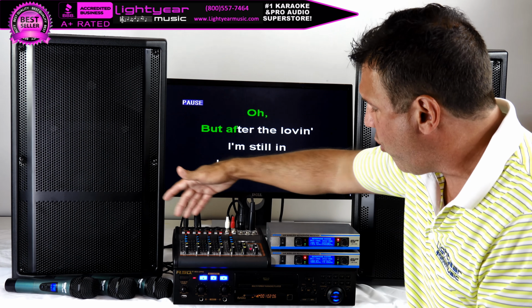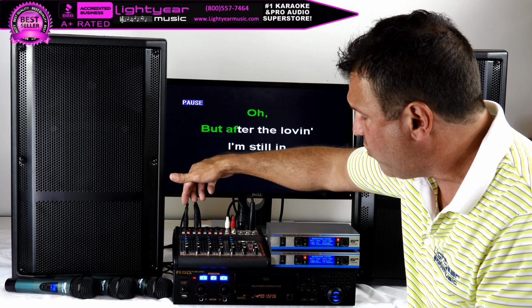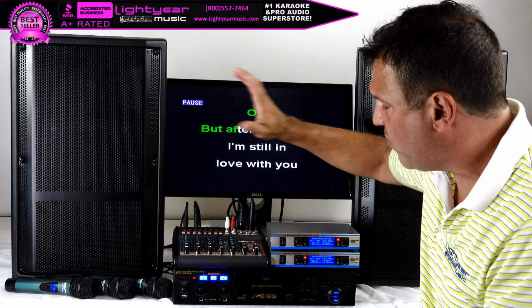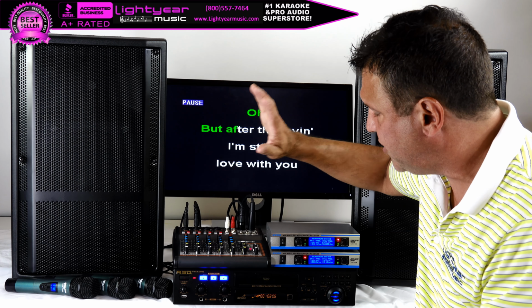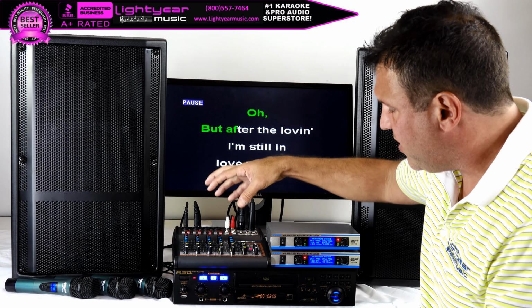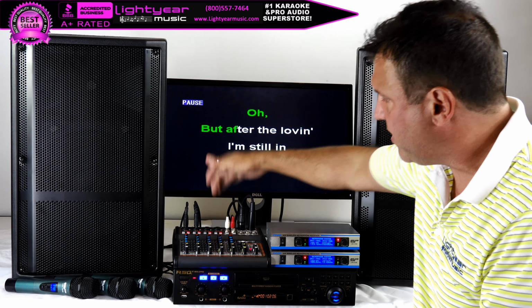It's got four microphone inputs here. We're running four microphones just in the first two. I mean, you could put so many microphones into the system if you wanted to, no problem, okay? Now, after the mixer, I told you about the USB port in the back.